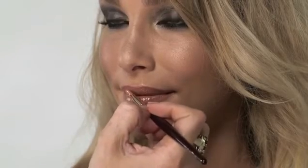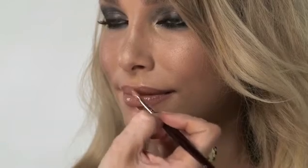And to finish off the lips, I'm now going to put on a little bit of my Lip Luster lip lacquer in Lucy in the Sky with Diamonds. It's a really beautiful champagne-y, vintage rosy, pinky peachy colour.